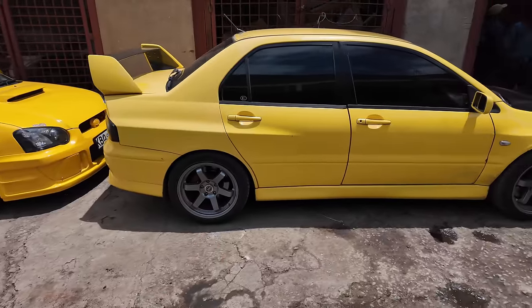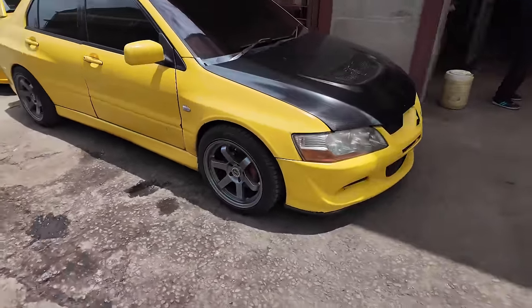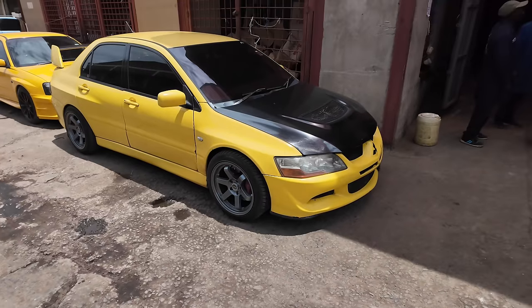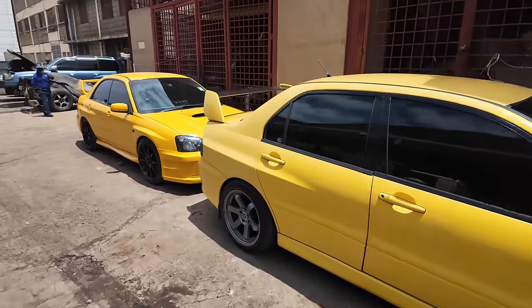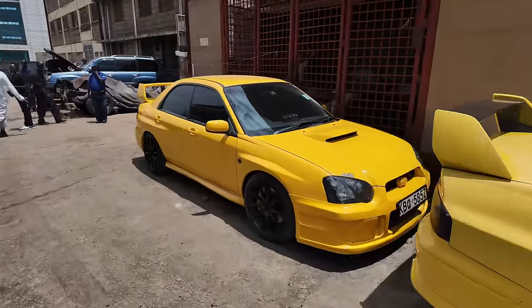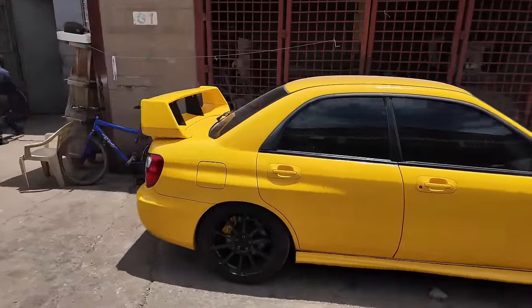Yellow. These are fake taxis. This is one fake taxi. These are Evo 8 FQ340. Actually, this is like a rare gem. Looks mint, clean. Then we have another fake taxi. This is that N10 STI, full STI running.